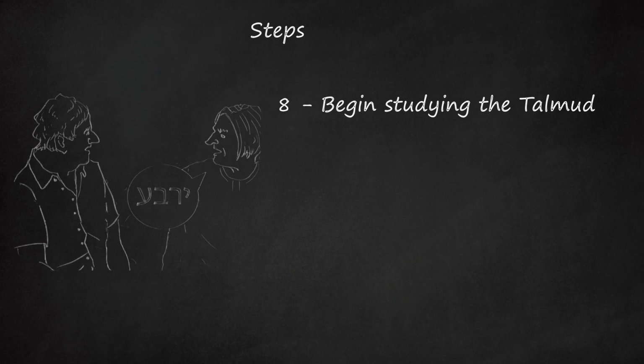The preferred method of study is that you and your study partner go over a section of Talmudic text together, challenging each other until each is certain that both fully understand every word, phrase, statement, and argument in the passage and the structure of the passage as a whole.